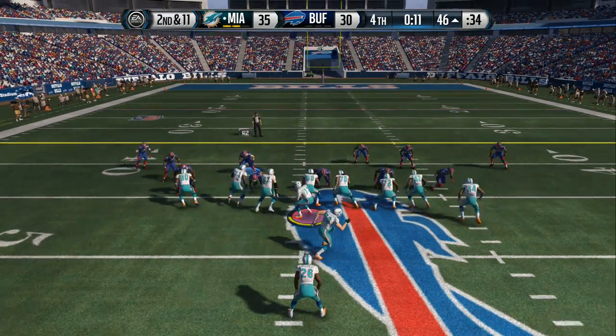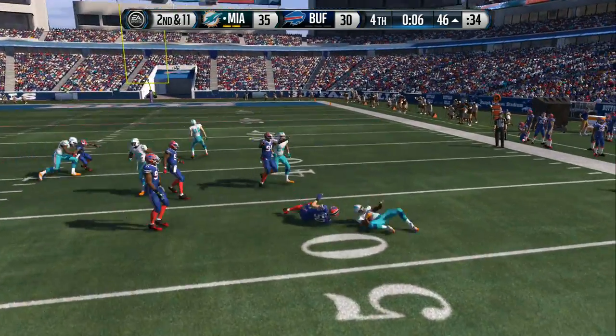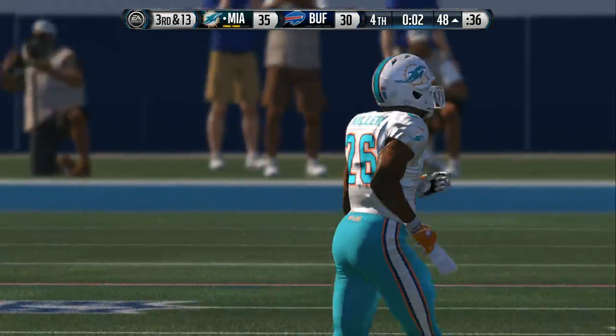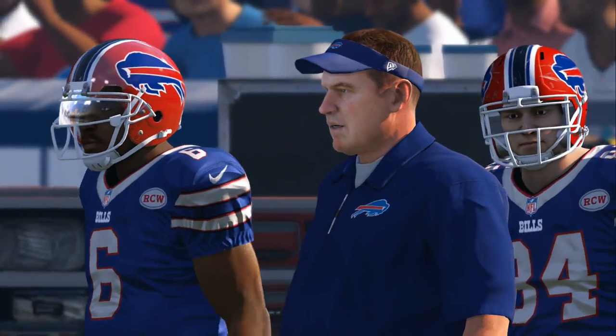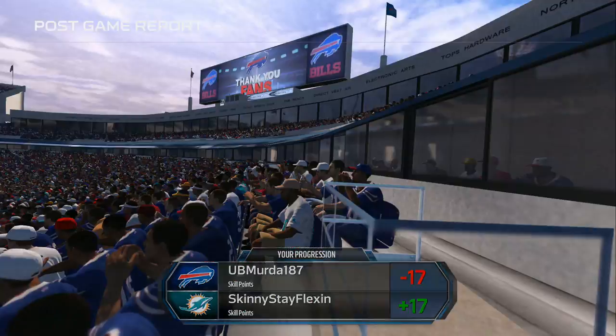There's a lot of extra weight out there for this jumbo set. It's Miller. Going to be a tackle for a loss. Great situation to be in for the defense right here. It's third long, and even though their team is losing the game, you can get after the quarterback and hope you can find a way to force a turnover. What's this one mean to the players?